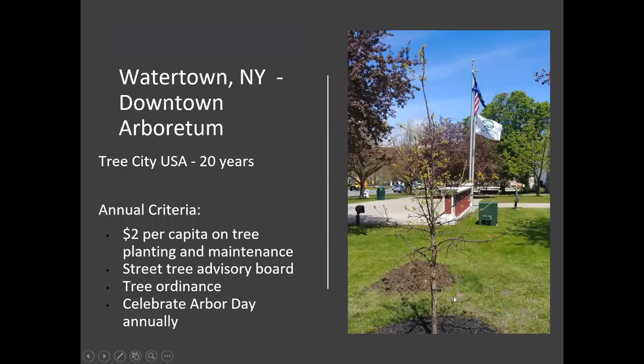It's important to define urban forest. It's not just street trees. A lot of times we think of street trees when we think of urban trees, and that's really not quite true. A large percentage of any urban forest is made up of trees behind the sidewalk on private property, and this segment of the city's urban forest, the downtown arboretum, is no different.